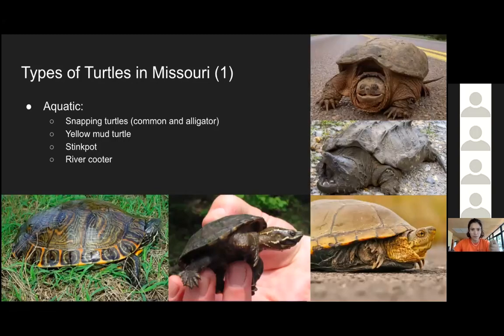Before I get into actual three-toed box turtles, I think it's important that we figure out how to identify the turtles around us. I'm going to go through all of the turtles in Missouri and give you tidbits of information and how I like to remember these turtles, because it can be hard sometimes. I have them broken up into aquatic, semi-aquatic, and land turtles.